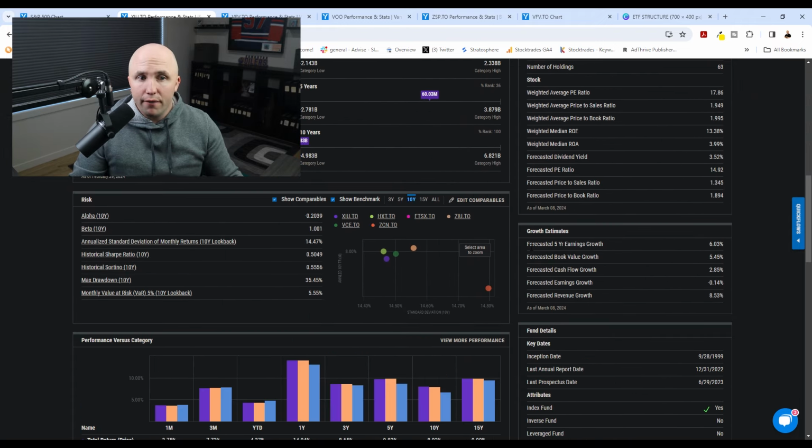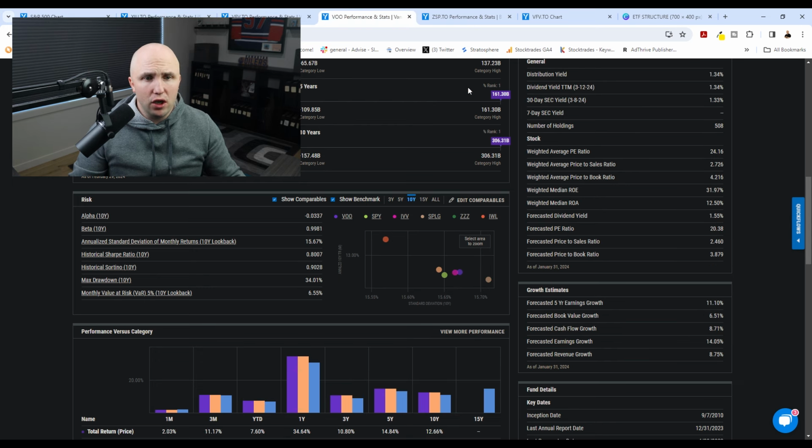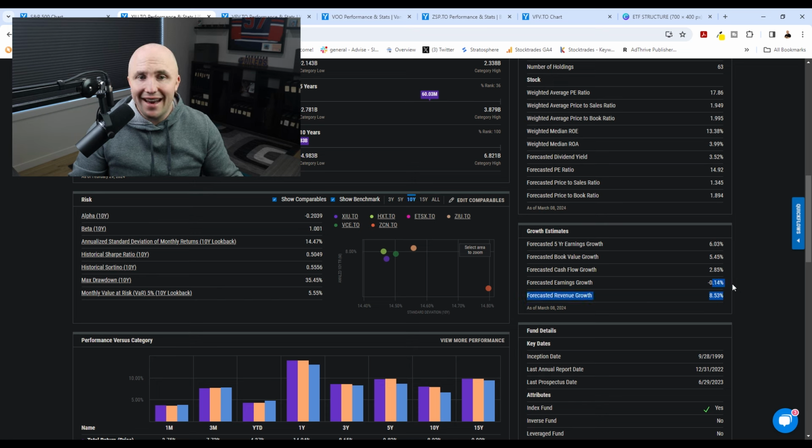growth estimates. So, the forecasted 5-year earnings growth for the holdings inside this fund, the TSX 60, is estimated at 6% a year, and 8% revenue growth. When we look at a fund like VOO, we can see forecasted 5-year earnings growth of 11% with revenue growth of around 8.75%. Forecasted next year's earnings growth is 14%, whereas XIU is negative. They actually expect negative earnings for most of the TSX 60 over the next year.